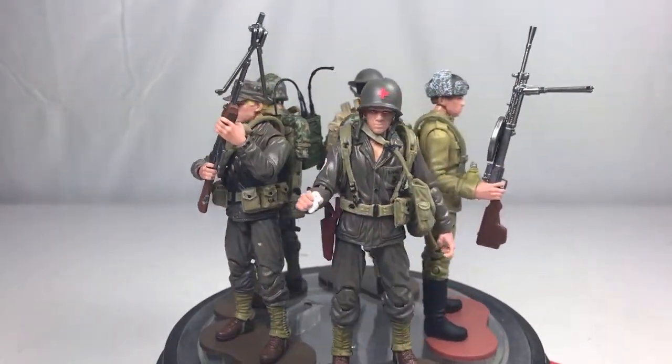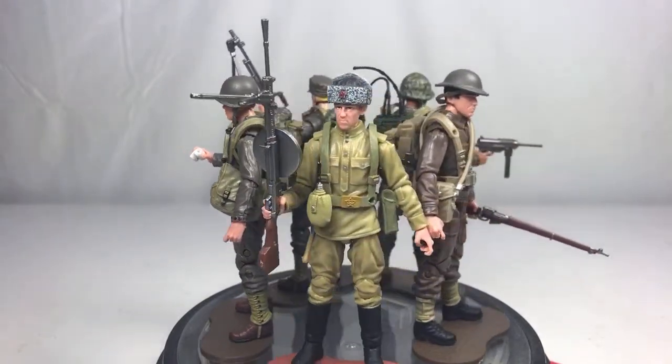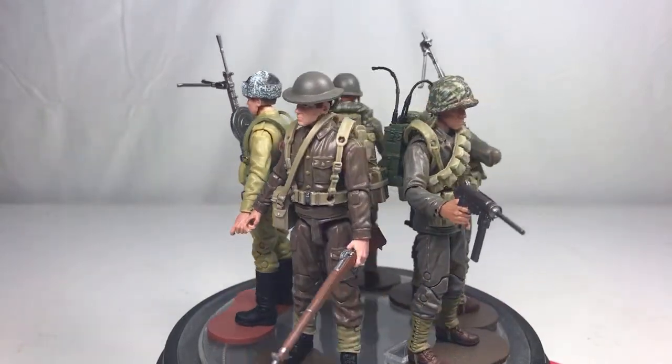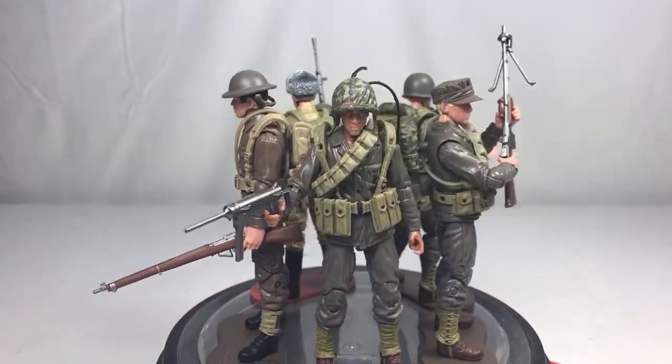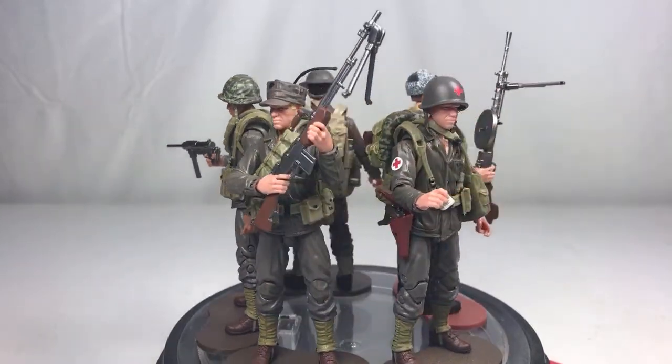And there we go. There's the World War II guys, all as geared up as I possibly can get them. I gotta put that pouch back the other way on that Russian guy. Oops. Gotta love that rubbery finger action.